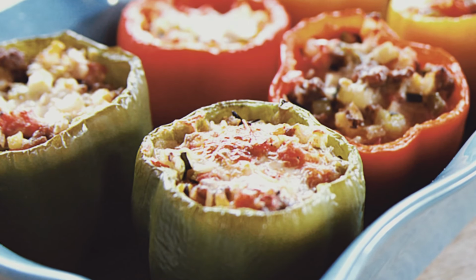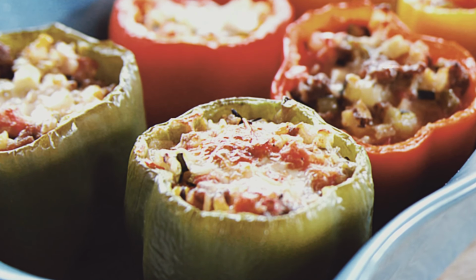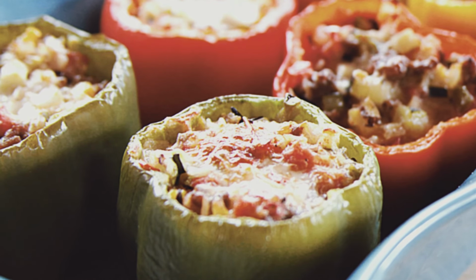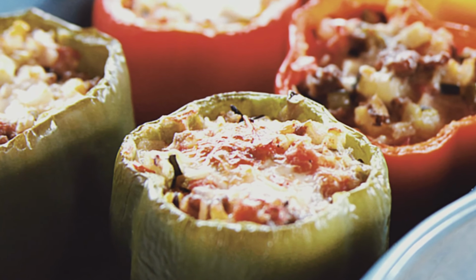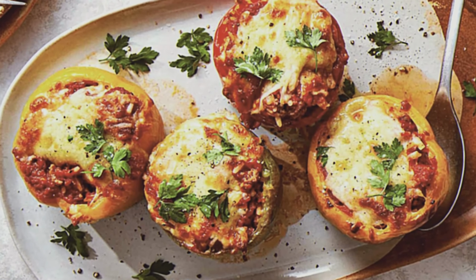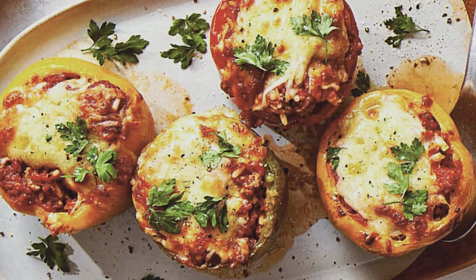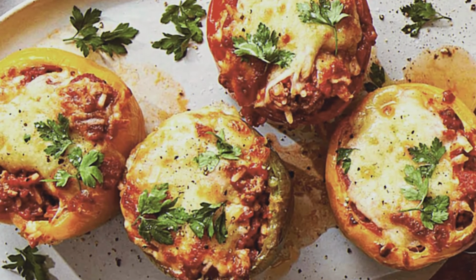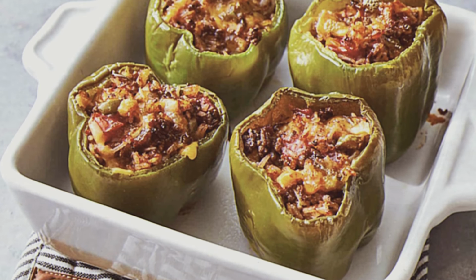Stuffed bell peppers likely took root in immigrant kitchens, where frugality met creativity. Eastern European and Mediterranean cooks had been stuffing vegetables for centuries: cabbage, eggplant, grape leaves, and the American version was simply a thrifty twist. Take what's cheap, make it beautiful, and stretch it to feed a crowd. In the 1950s and 60s, as convenience cooking reigned supreme, canned tomato soup and instant rice found their way into the mix. Housewives could whip up a tray of peppers in no time, making it a go-to for busy weeknights or potluck dinners.